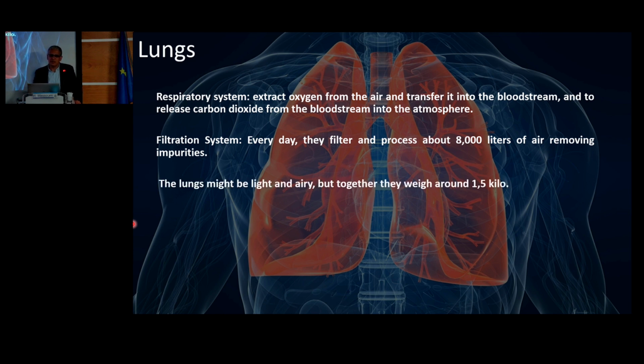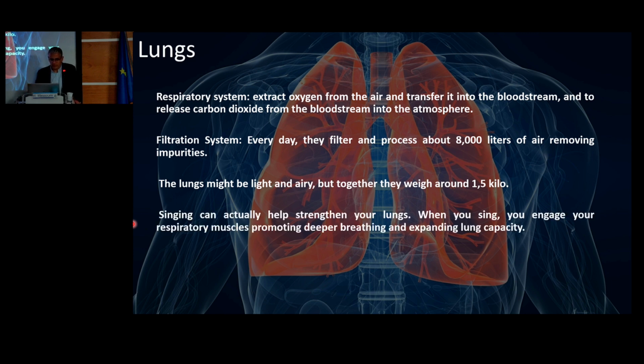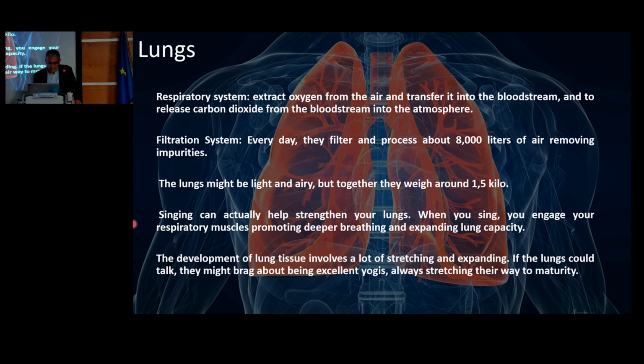You might think that the lungs are light, but they actually weigh about 1.5 kilos. So you are going around with 1.5 kilos of lungs. And this is something that I didn't know: singing helps strengthen your lungs. When you sing, you engage your muscles, and this promotes better breathing and expands your lung capacity. So if you don't sing in the shower, start doing that, because it's going to benefit you in the future.